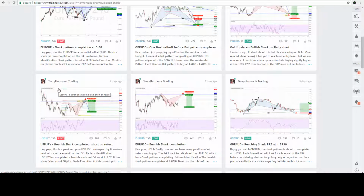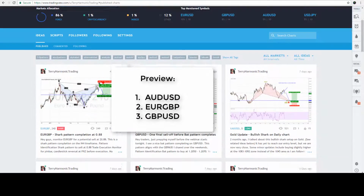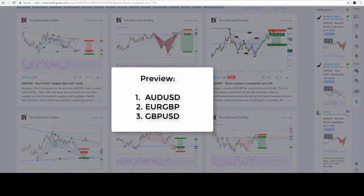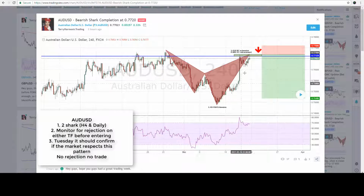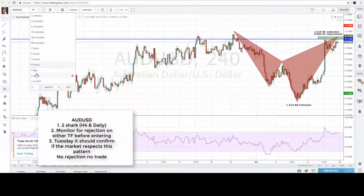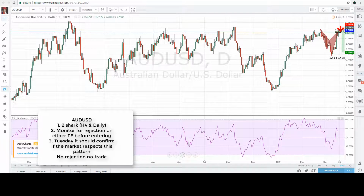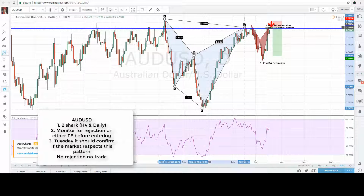Next up, I want to talk about 3 setups that could happen next week. The first one is on Aussie dollar. Just let me do a refresh on my page. Okay, so Aussie dollar is interesting. Why? Because there is a shark pattern that completes on the H4 chart. There is also a shark pattern that is completing on the daily setup. Okay, let me share it with you. This is the H4 shark setup, and this is the daily shark setup that completes around 77.50.